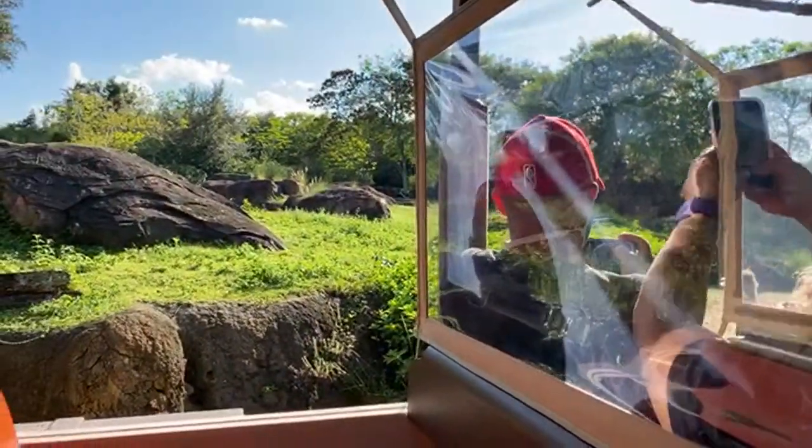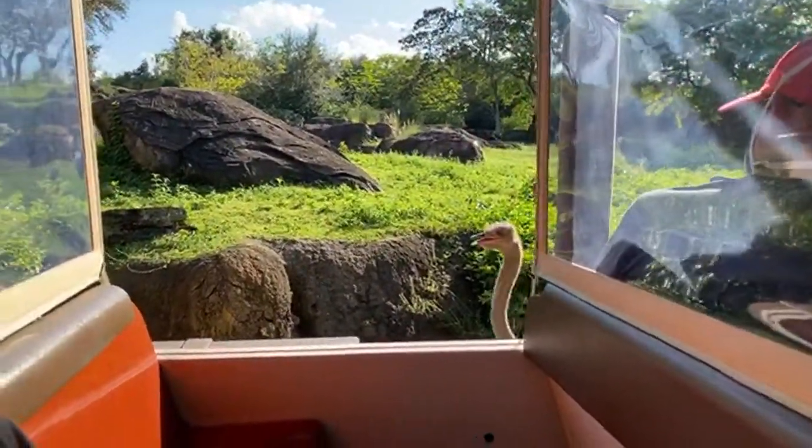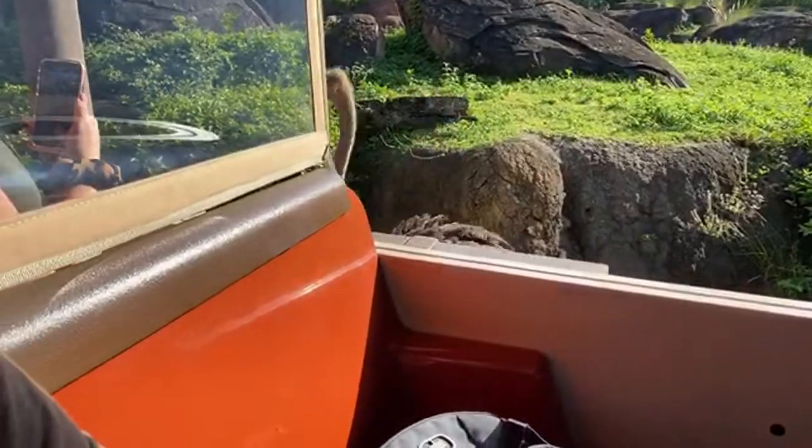There are, you guys, there are ostriches everywhere. We are surrounded. They keep coming. We're stuck. An ostrich is right in front of us. Colin, you ready for your ostrich? There it is. There it goes. Colin, there's your ostrich. There we go.